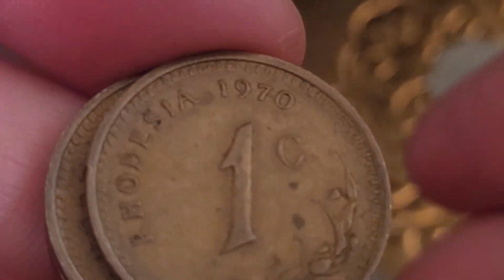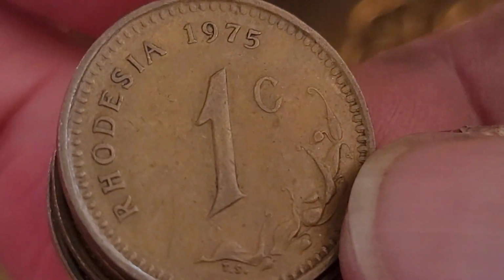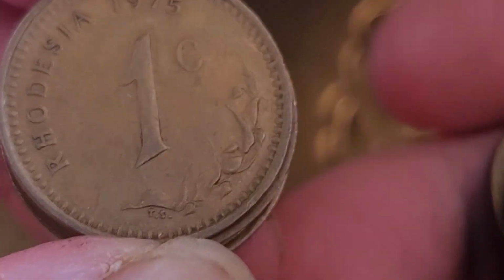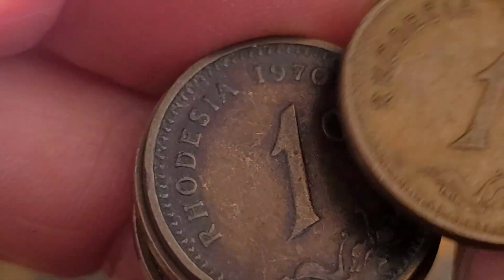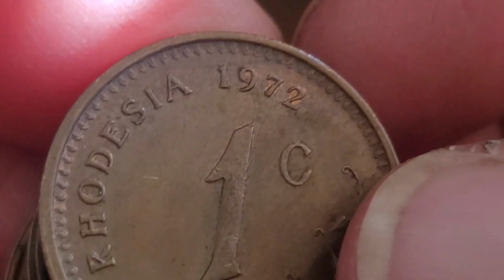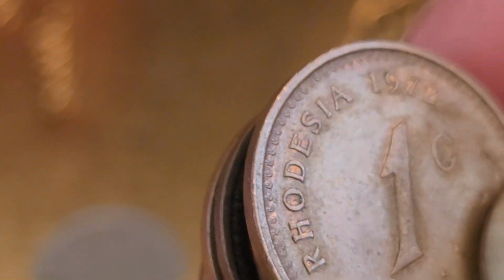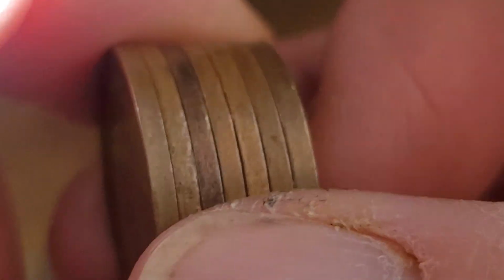We have another 1970, 1975. That's a very popular year, especially for me. 10 million. We have another 1970, lower grade, and a 1972 that had a mintage of also 10 million. So these are actually high mintage coins for Rhodesia at the time.